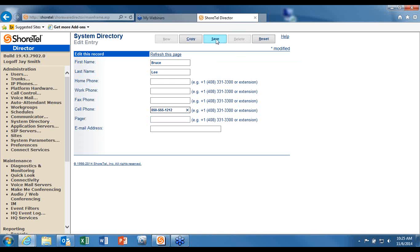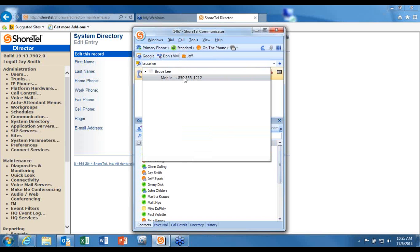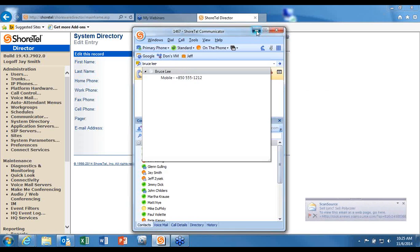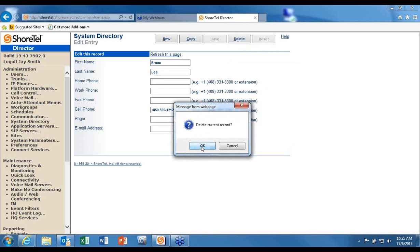So once I put that entry in there and save it, now Bruce Lee has been added to the ShoreTel system directory. So if I pull my communicator up over here and I search for that name again, Bruce Lee, there he is. So you can see there's no presence bubble, right, because he's not in our system as a user, he's just in the directory. So now I've got the ability to speed dial Bruce Lee. Boy, I wish that number really worked. That would be awesome. So that is adding a user to the system directory, the quick and easy way to do it very quickly. I'm going to go ahead and take Bruce out so nobody tries to call him. Just delete and say OK.